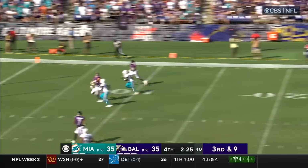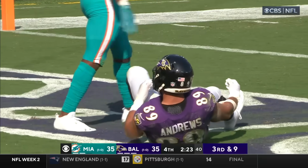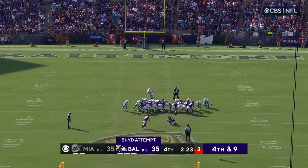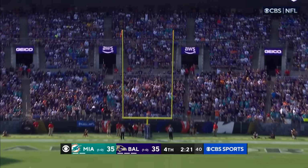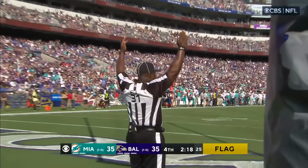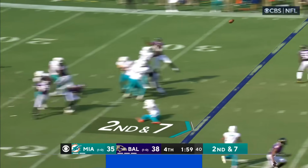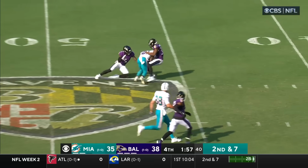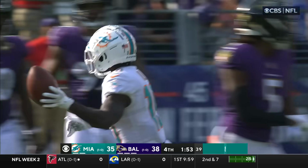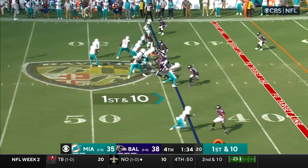Pressure in Jackson. Going deep. Looking for Andrews. That's incomplete. And no yellow on the field. Holding Stout. Snap by Moore for the lead. And he drills it. Flag thrown. They blitz. They bring 5. Tagovailoa. Oh, an acrobatic catch to the 45. Hill. Williams brings him down. Tyreek Hill with an exceptional catch. Getting it into Baltimore territory.